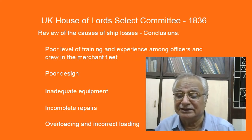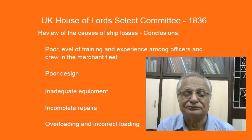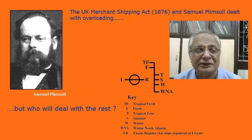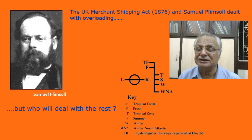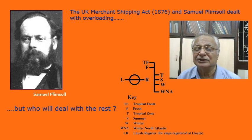But overloading was dealt with by the member of Parliament, Plimsoll. The UK Merchant Shipping Act 1876 and Samuel Plimsoll dealt with overloading. A rule was made and the Plimsoll mark came. This is the Plimsoll marking, also called the load line marking. It is a marking, and you cannot overload beyond that. So overloading was dealt with through a lot of intervention by Samuel Plimsoll. The question is, who will deal with the rest?